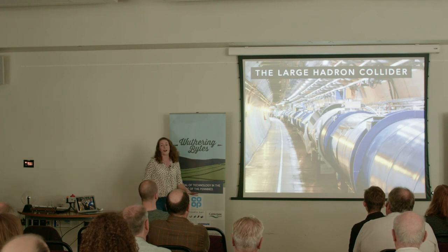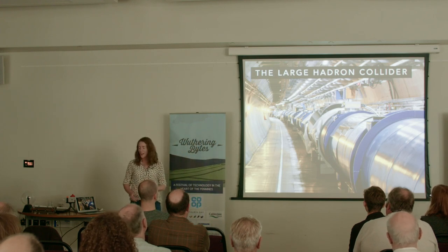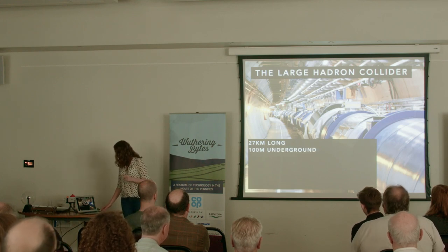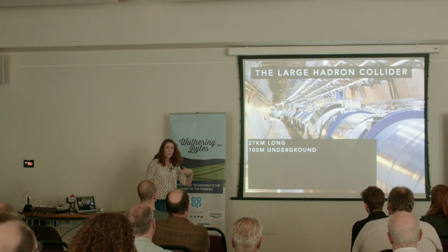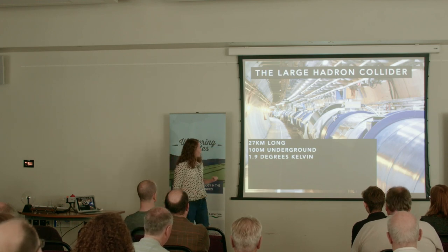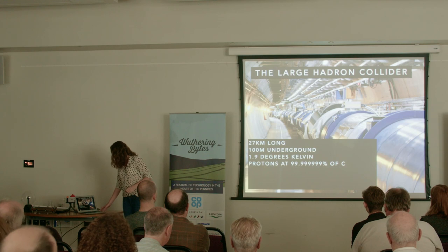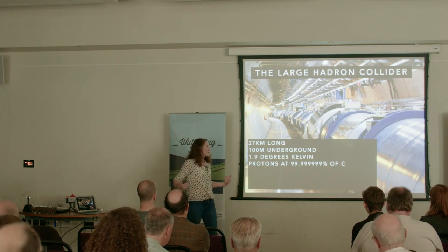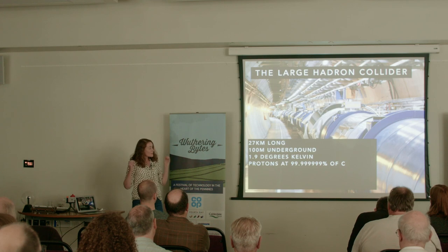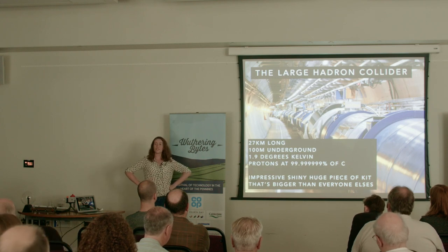So most people now, when I say particle accelerator, think of this one. This is the behemoth, the Large Hadron Collider. It is almost 27 kilometres in circumference, which is why the tunnel looks almost straight. It's about 100 metres underground, over the border between France and Switzerland. Inside these big blue long magnets, it's one of the coldest places in the universe at 1.9 degrees above absolute zero. It accelerates two beams of protons from inside the atom in opposite directions at 99.99999%, that's the exact number, of the speed of light, and smashes them into each other. It is what I like to call an impressive, shiny, huge piece of kit that's bigger than everyone else's.